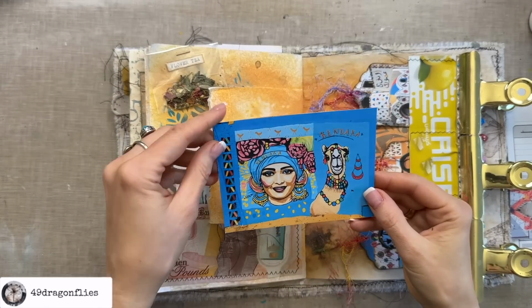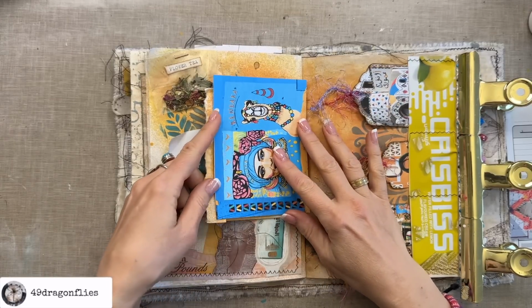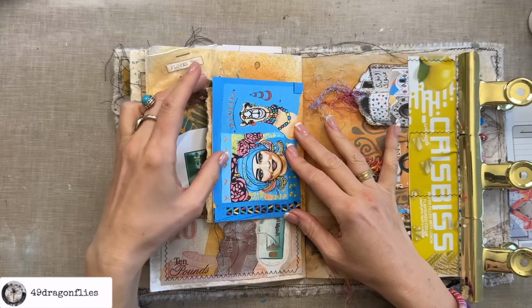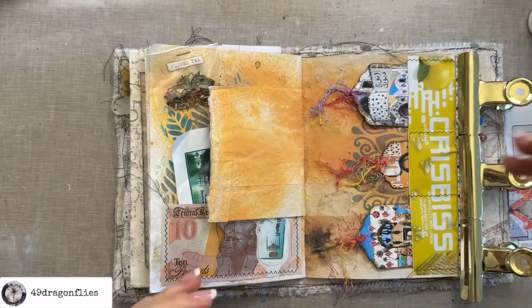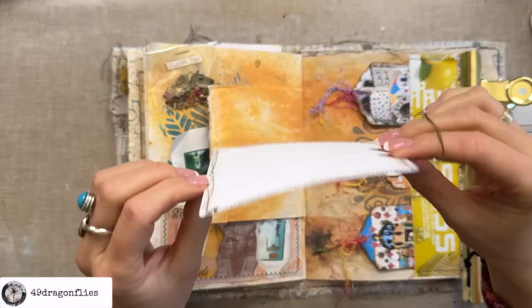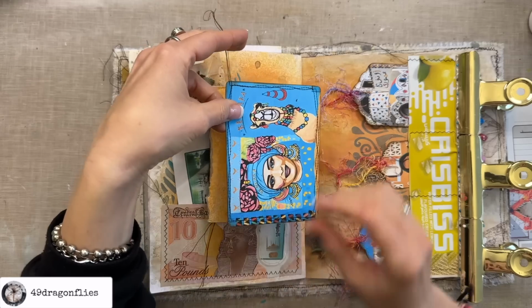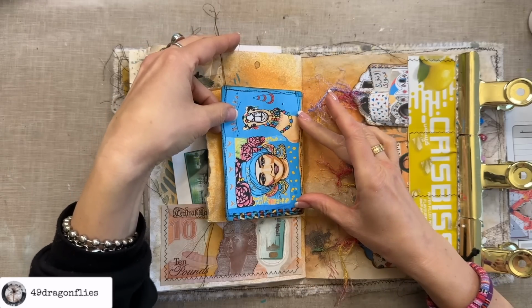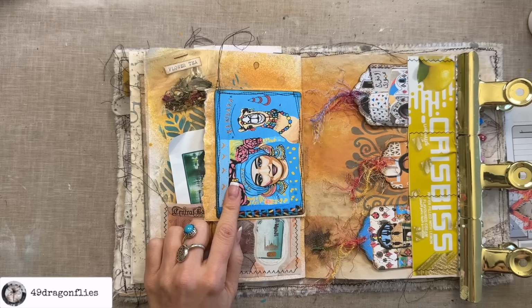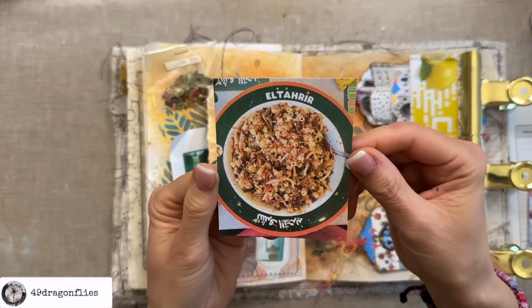I really want to have this picture showing, but it's a bit too big for my pocket, so I'll just cut that down a little bit to fit. So I cut this down to size, took it to my sewing machine, and again added the double-sided tape on 3 sides, so it will create another pocket. What do we put in here? How about this here? This looks very strange, doesn't it?